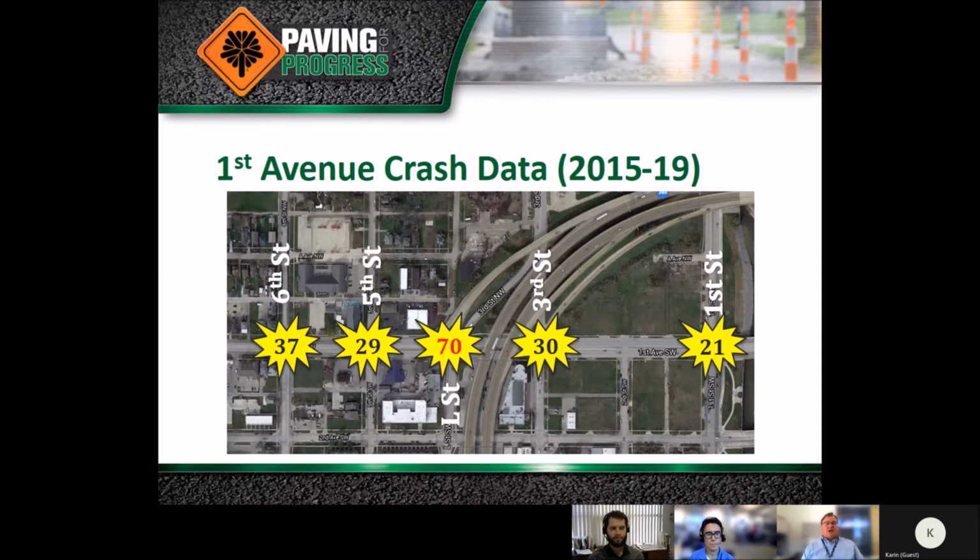So 1st Avenue crash data from 2015 to 2019. As you can see, we have quite a few accidents at the intersection of the southbound exit ramp of I-380 and 3rd Street, at L Street, on 1st Avenue. That is why we will be removing the 3rd Street connector to help reduce those.